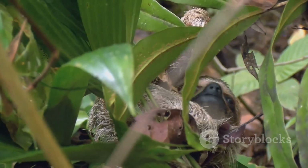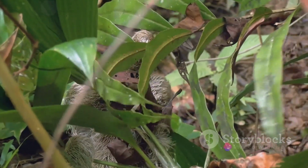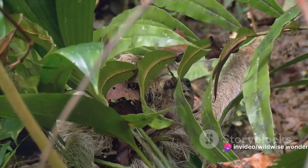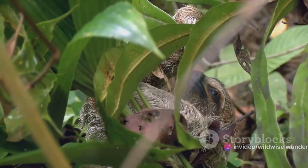Firstly, being slow allows these animals to conserve energy. With low metabolic rates, they require less food, and can survive in environments where resources are scarce. A sloth, for instance, only needs to eat once a week.